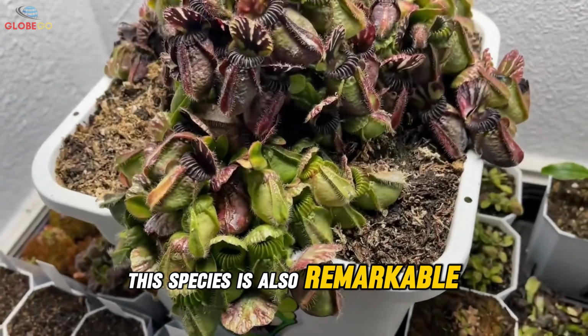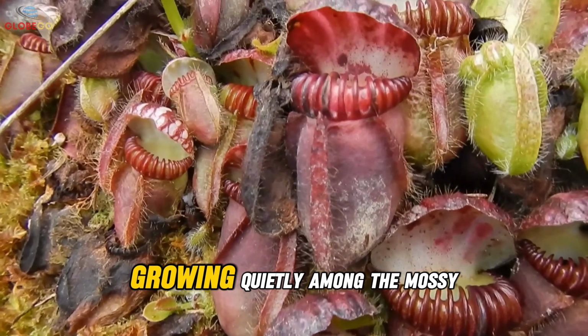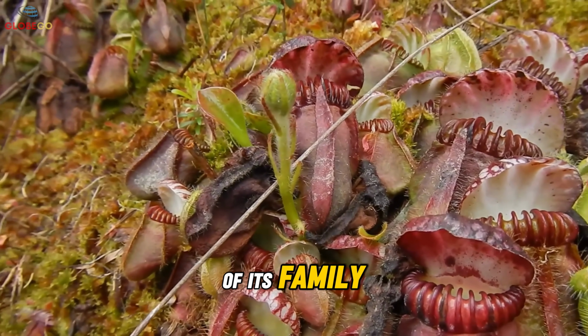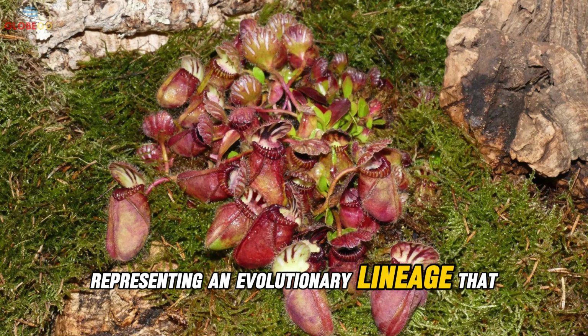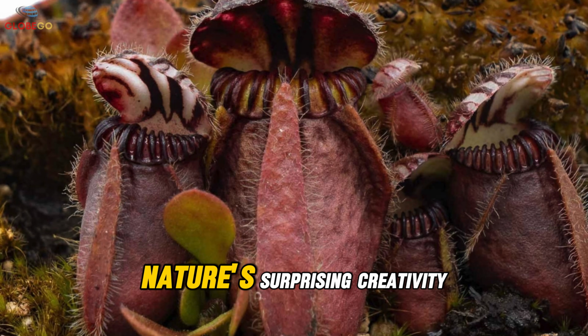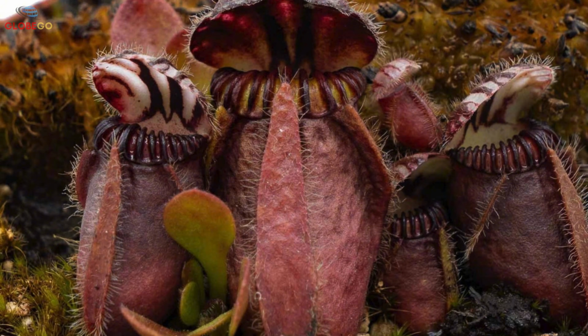This species is also remarkable for its rarity. Growing quietly among the mossy riverbanks, it is a unique survivor of its family, representing an evolutionary lineage that has persisted against the odds. It is living proof of nature's surprising creativity.